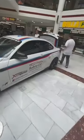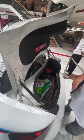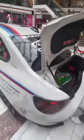Oh, this one. The safety car. I mean, that's like a normal car. What kind of car is this? The manufacturer. BMW. Oh, it's a BMW. Yeah. Okay.